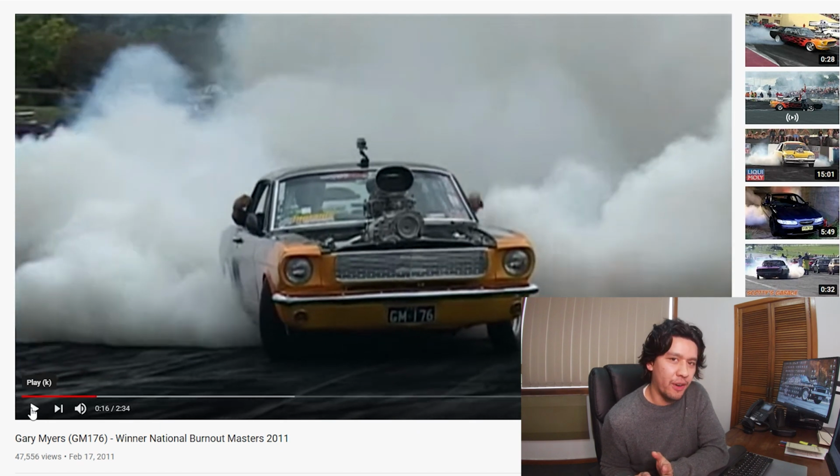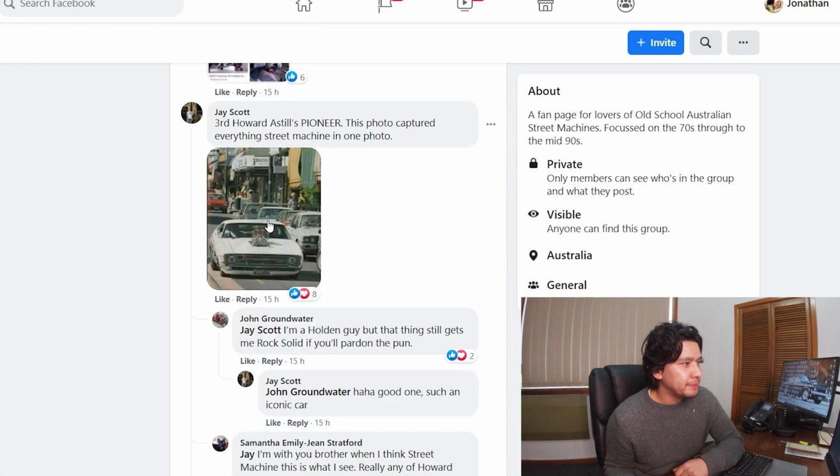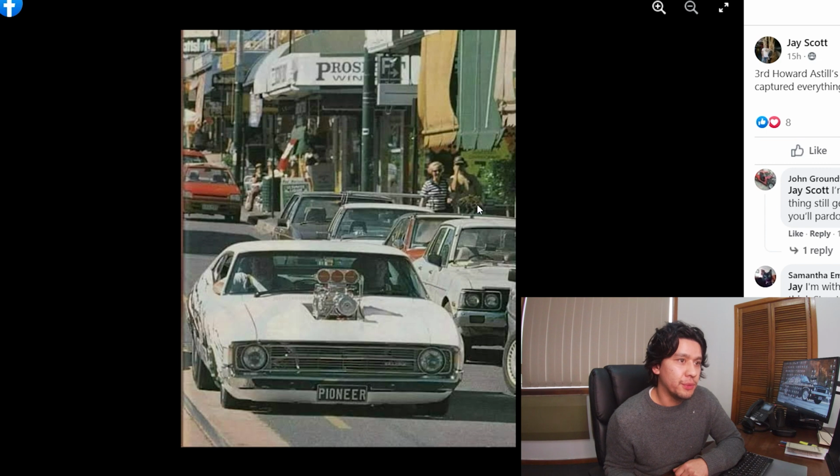You can see why it's got mass appeal. It's a Mustang, it's got flames, a supercharger, instant smoke. Another one of Howard Astor's cars called Pioneer. It's a coupe, and this looks awesome. It looks to be like an XA. Imagine cruising down the street in that thing.